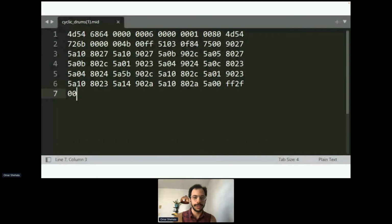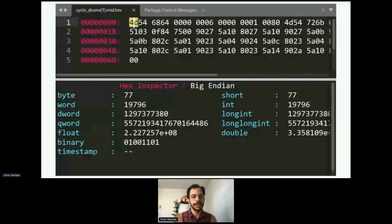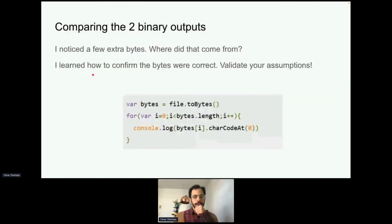So here's opening it in Sublime, that's already much better. So I can see the individual bytes as hexadecimal. And even better was finding an extension that would let me click on individual bytes and see that this byte in hexadecimal is 4D, but the actual number, if you interpret it as an integer, in base 10, is 77. So then I learned how to do this in JavaScript, how to look at the individual bytes in base 10. And I could see that the bytes were exactly the same in both versions.